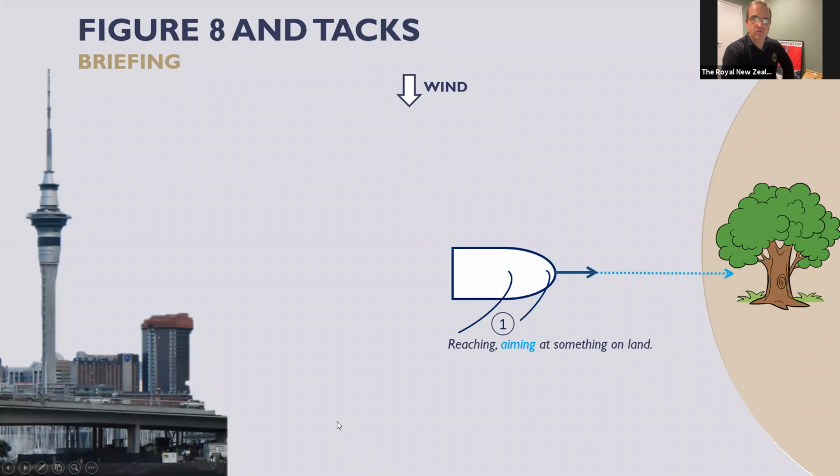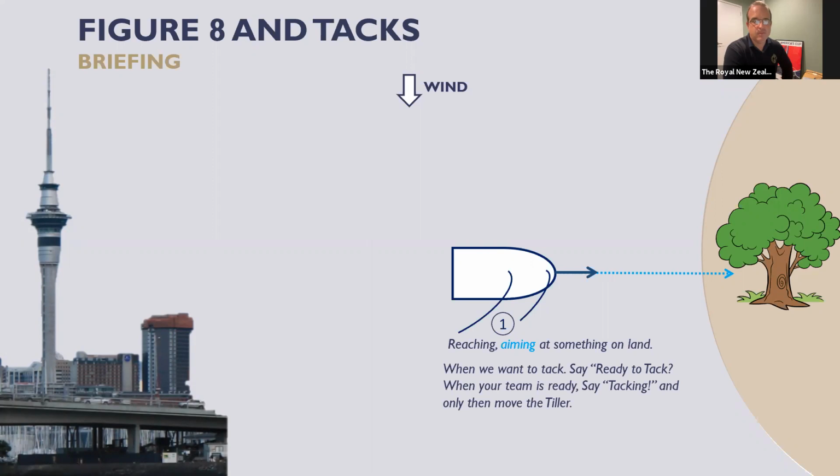So we're going to do a tack. And a tack is always turning towards the wind. So we're not turning left or right, we're turning up towards the wind. And we're going to say ready to tack. When everyone's ready, you know, they're nodding or they're starting to do the work that they need to do to get the sails across, then we're going to move the tiller and we're going to turn towards where the wind's coming from.